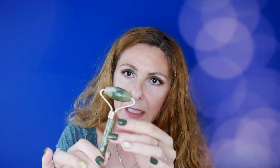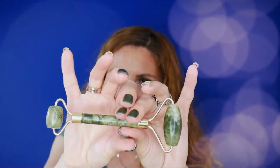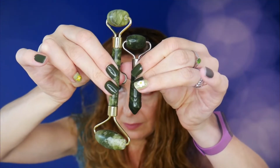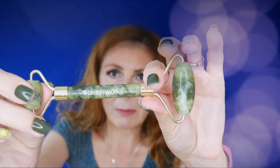And I've heard people saying they even keep this in the freezer to make it even more efficient for depuffing. If you have puffiness underneath your eyes, I usually have this in the morning, so I think I will really enjoy this one. As I told you, I bought a mini one last week from Vienna, but that one I will keep for travel, whenever I travel, but this I will keep in my bathroom. I'm really chuffed about this box. I think it's one of my favorites of the year.